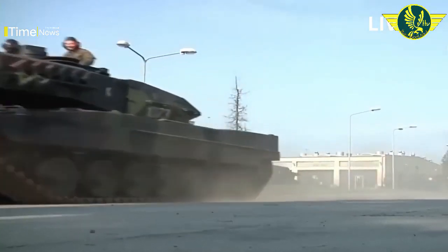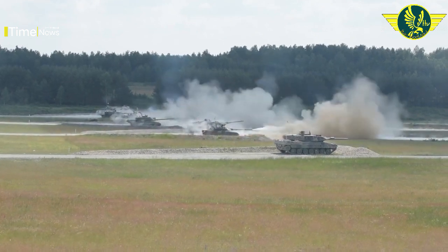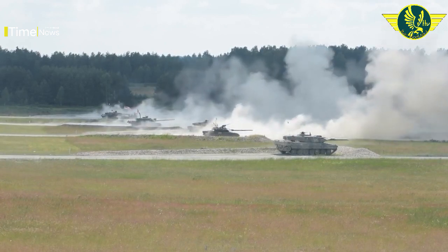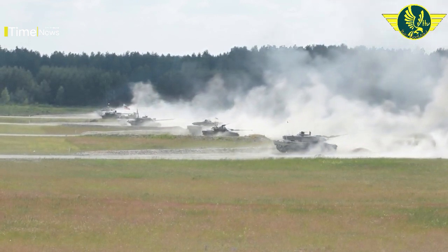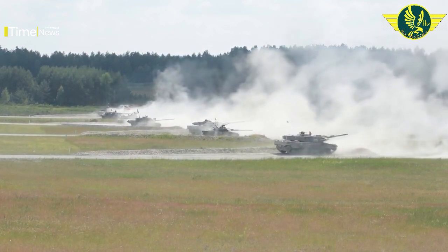The main armament of all Leopard 2 tanks is a smoothbore 120mm cannon made by Rheinmetall. This is operated with a digital fire control system, laser rangefinder, and advanced night vision and sighting equipment. The tank is powered by a V12 twin turbo diesel engine made by MTU Friedrichshafen.